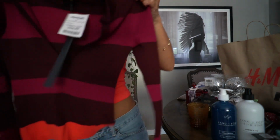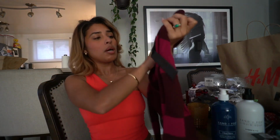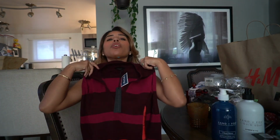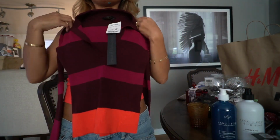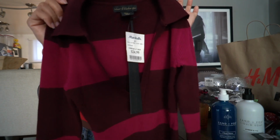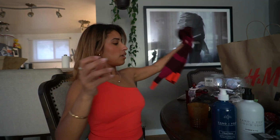Looks similar. This House of Harlow shirt, how much was it? $25. But it's really good quality. And I thought it was really pretty. This is beautiful for fall, I feel like. And winter, actually. This nice sweater. It's knitted material.